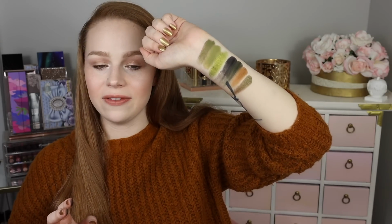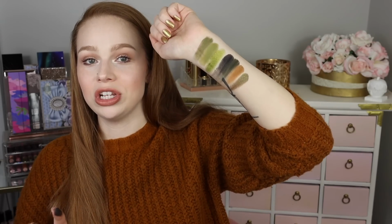So I feel like you could definitely get a very grungy vibe from that palette. Okay, so another one that I wanted to pull out is the Beauty Bay Wilderness palette. I'm not sure if this is still available or not, but it's super affordable. And I actually did a full comparison of this with the Melt Muerte and Vita palettes.